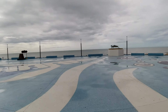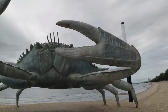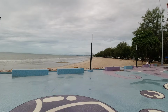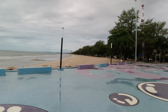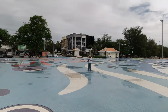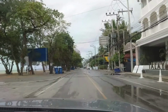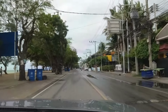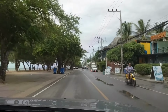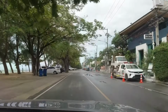This is a big crab. At Cha Am. There's Hua Hin down in the distance. This is the front road. Pook's just standing here. I don't know what she's doing. Is this just beach road? Yeah, in Cha Am. You can go straight until the end, and then I think the right side is the condominium.